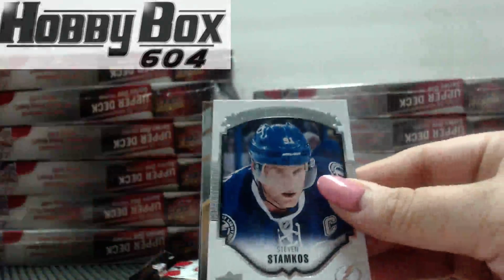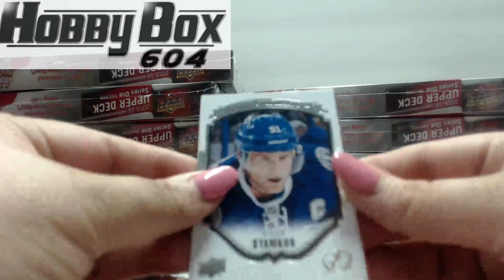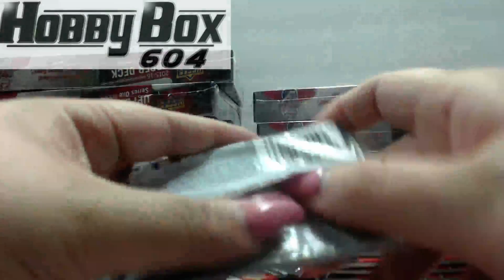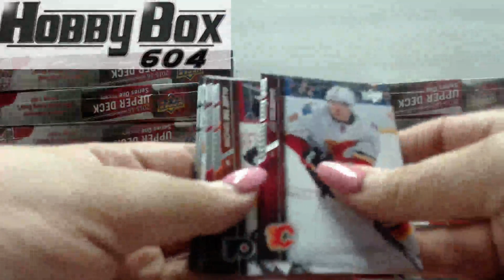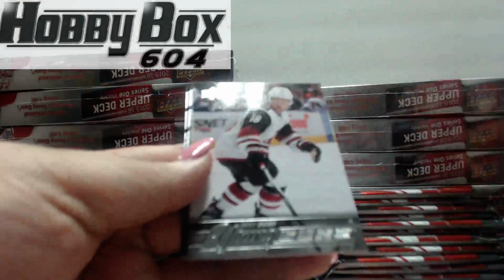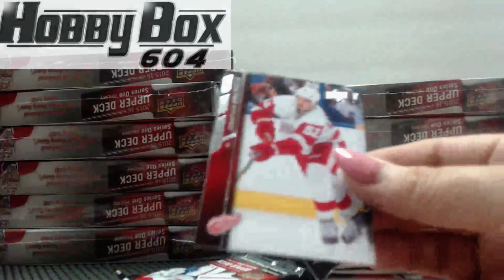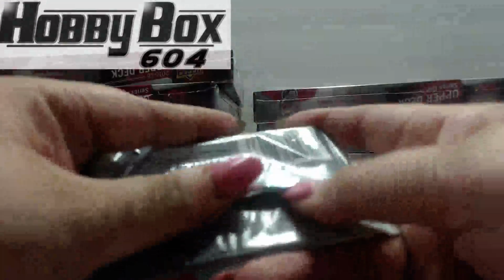And we have an Upper Deck portrait of Steven Stamkos for the Lightning. I feel like I'm gonna get this. Hope everybody else gets something. For sure. And we have a Max Domi Young Gun for Arizona. There it is. So a Domi and an Eichel in the same box. That's great. Let's hit a McDavid in this box too, right?